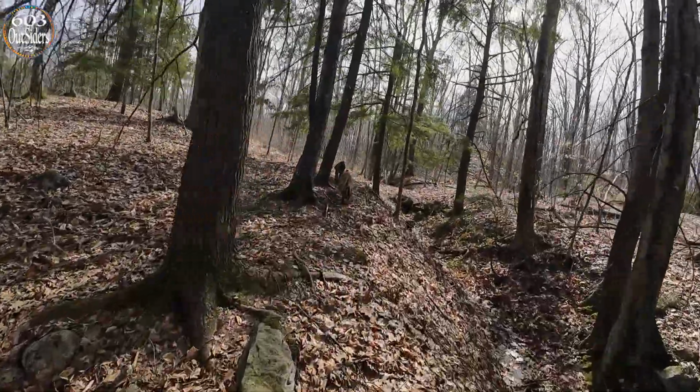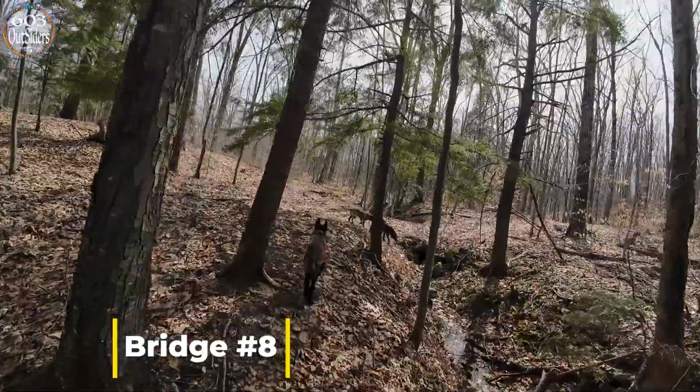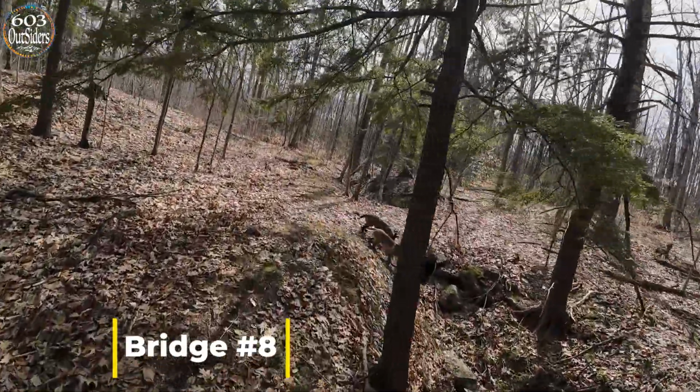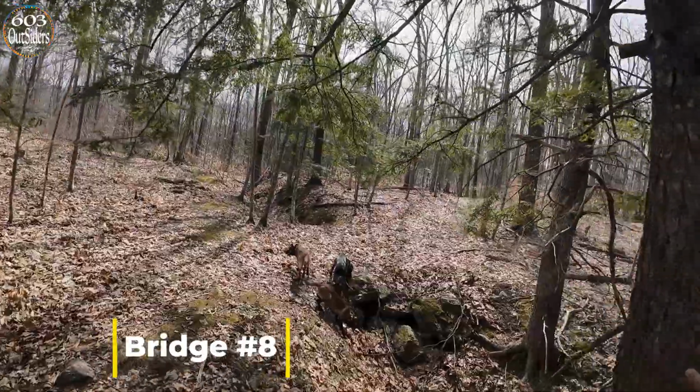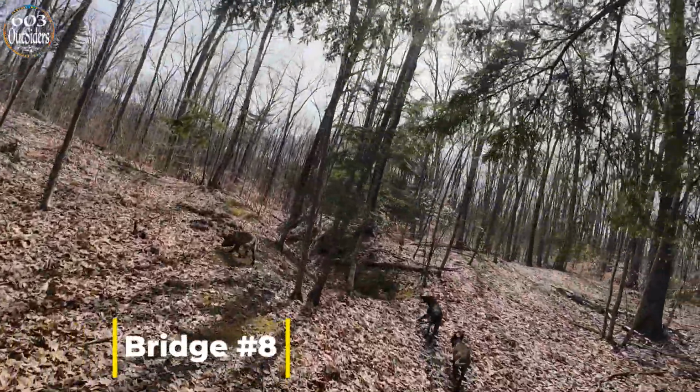Okay, we're approaching bridge number 8. Gypie's going to go in there and see if there's any critters in there. She didn't smell any, so she says we're going to move on.